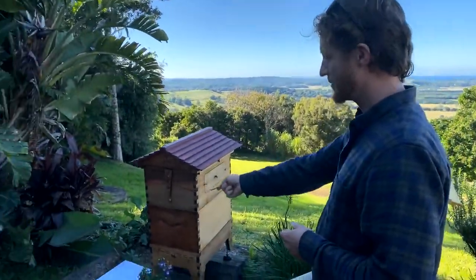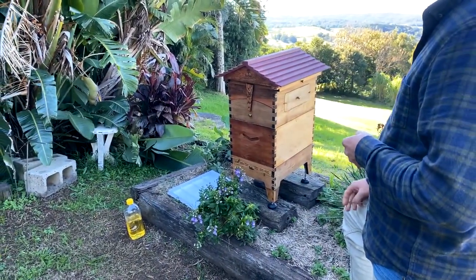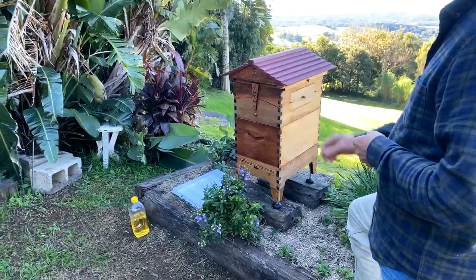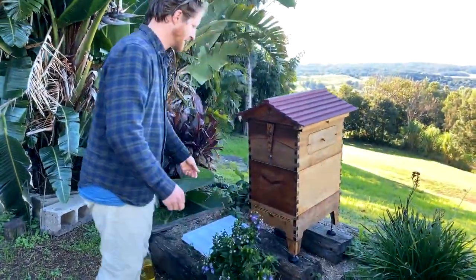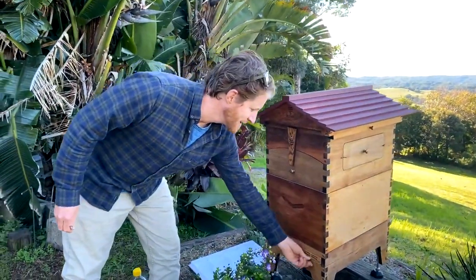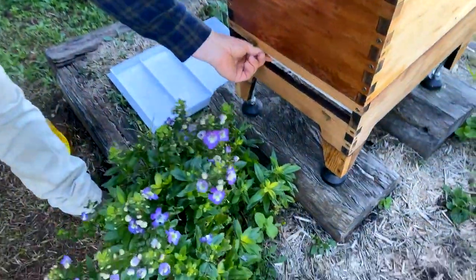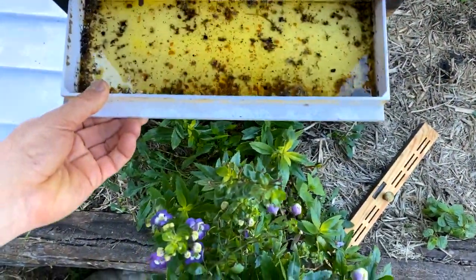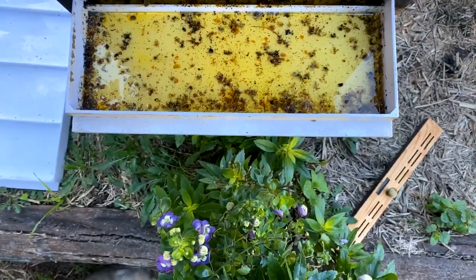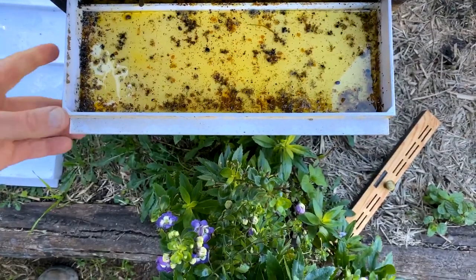What we're also going to be doing is just doing some maintenance on this hive here, and having a look at the beetle trap in the bottom of the hive. So let's have a look at that now. While you're thinking of questions, we'll just do this and pull out the tray at the bottom. So this is the pest management tray, and it gets quite gunky in here if you haven't had a look at it for a number of months.